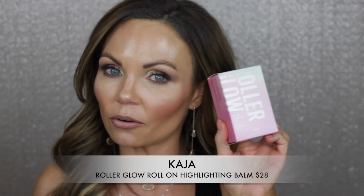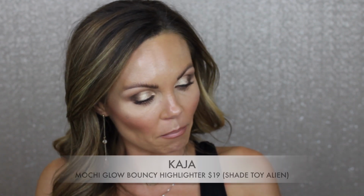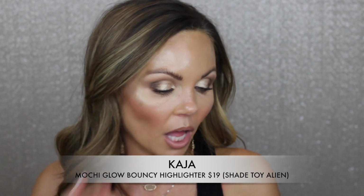I also got these two. This is from Kaja. I don't know if I'm pronouncing that right because I mispronounce everything. It is what it is. That's who I am. I can't help myself. This is the Roller Glow, a roll-on highlighter balm. I think it only comes in one shade, and this is called Cosmic Laundry. Such a stupid name. And then I got this one, which is called Mochi Glow. It's a bouncy blendable highlighter. It's also from Kaja. You guys, I have no idea how you pronounce it. So I'm definitely going to play around with these and give you my opinion on them.